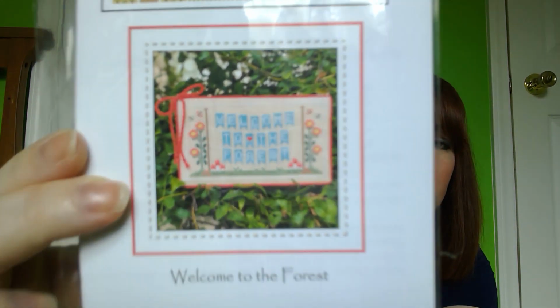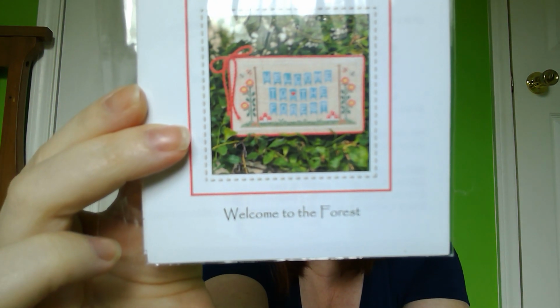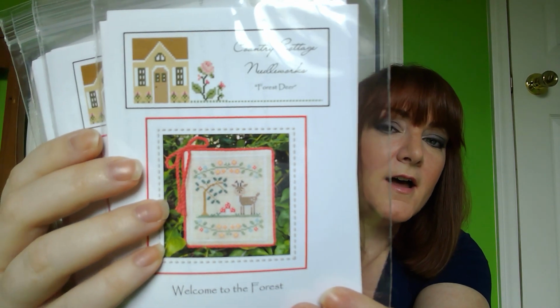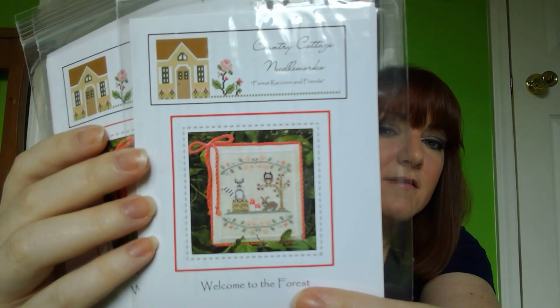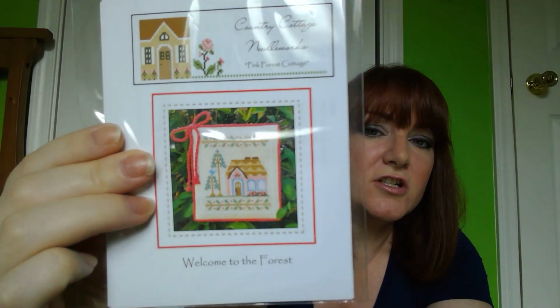This one, I'll just show you the first part. This is the banner. It's probably not going to focus. Probably not. But Welcome to the Forest is a series. So there's the banner, and then there are more charts that go with it. I mean, look at that deer. It's so cute. We have a little fox and friends. A little trash panda. There's a cottage, and there's a cottage.